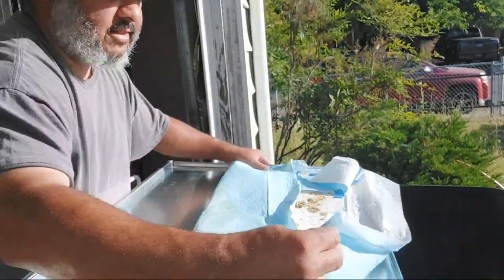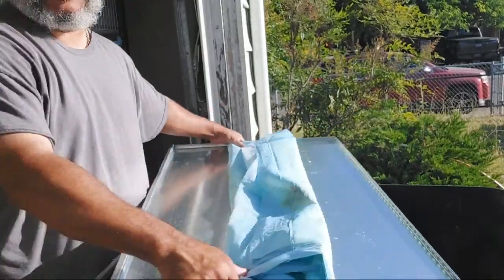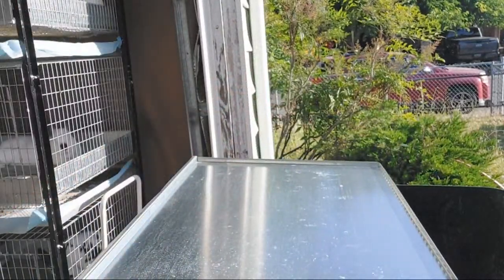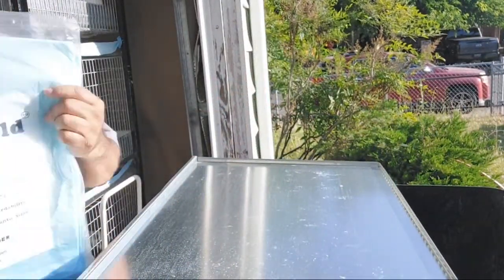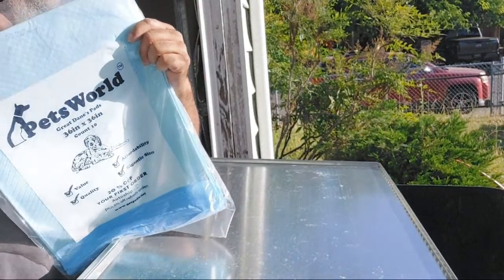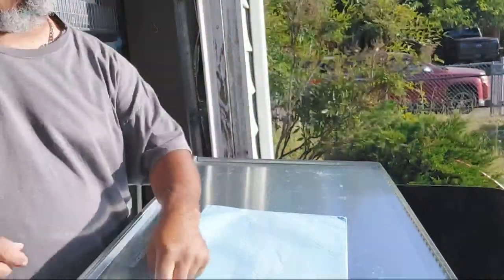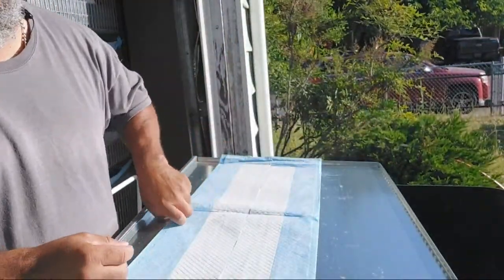But this is how easy it is to use these puppy pads to clean this stuff. Look, that tray is clean already. These are the puppy pads. I buy them in bulk. I get them at 150 a time. And this saves me so much time when it comes to cleaning cages.